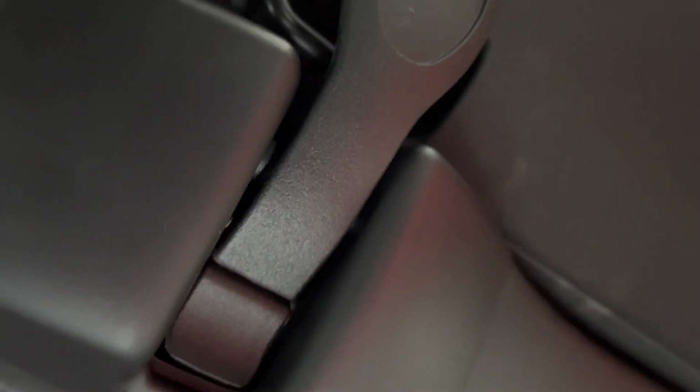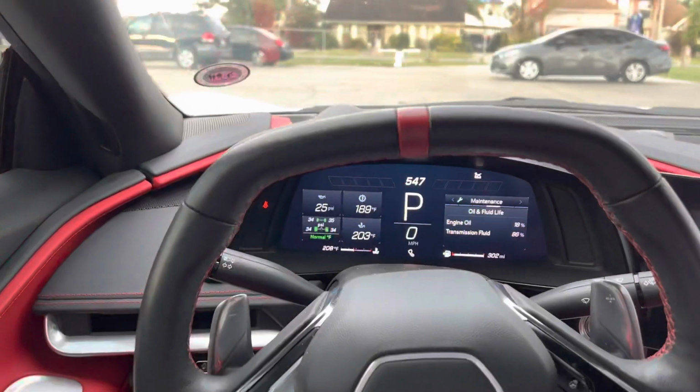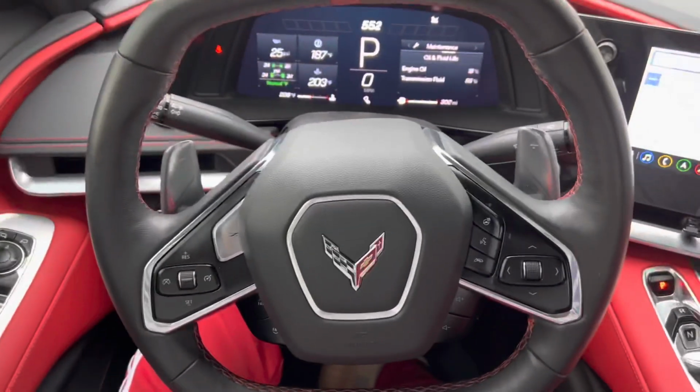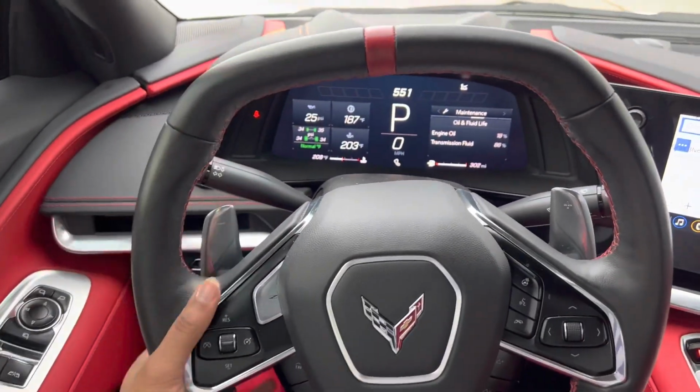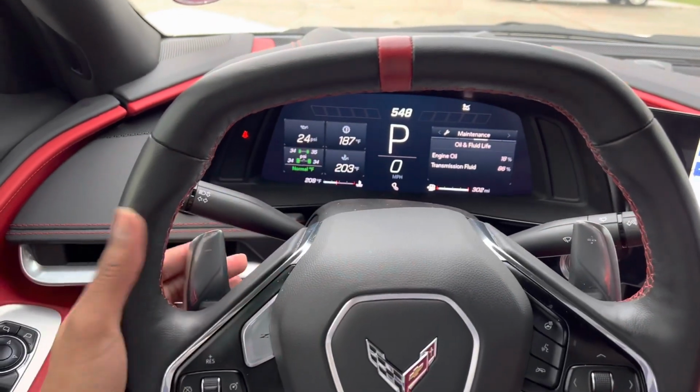Then right here is a targa top. So you can take this off. All right, remove the latches, and you'll be able to take it off. I know some people don't like the square circle, but I love it. I think it's pretty cool. It allows you to see all the information.